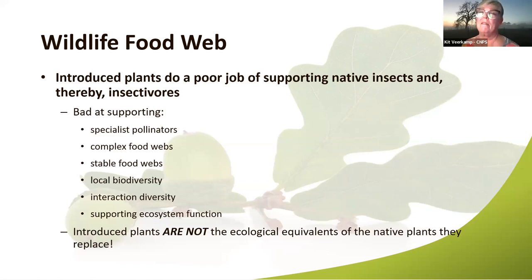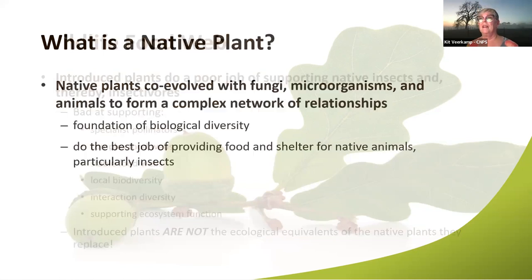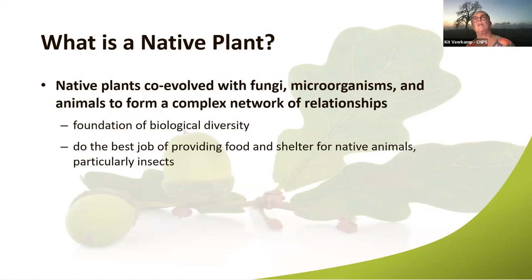So I just really want to stress that introduced plants are not the ecological equivalent of the native plants that they are replacing. I know a lot of people say, oh, but our plants are doing just fine. You know, they're fitting in and they're growing well. And so why do we need to change them out? But the whole thing is they may be adapting and they may do fine here, but chances are they do require more water. But what they don't do is support the animal life.